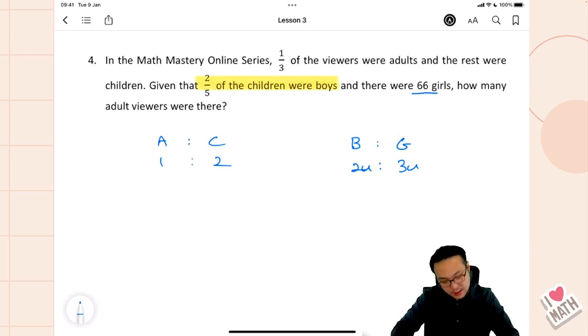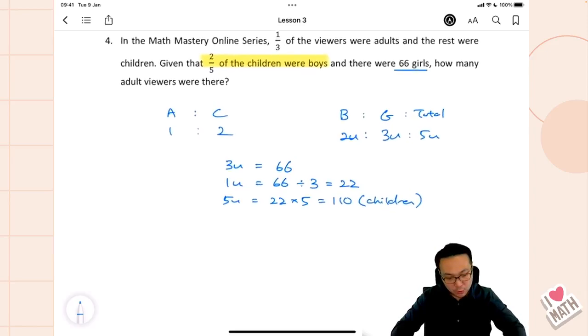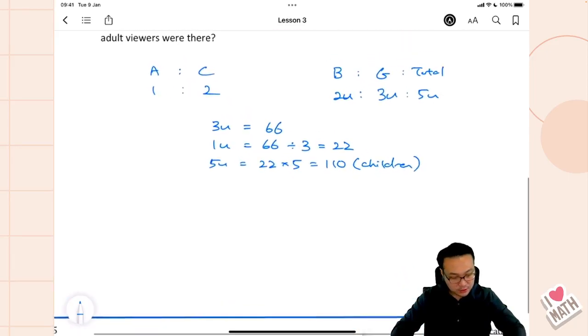And they are telling me that there are 66 girls. What can I do? That means 3 units equals 66. So 1 unit must be 66 divided by 3, 22, right? And if I want to find the total number of children, how many? 5 units, right? 2 plus 3 is 5, right? So 5 units is 22 times 5. There are 110 children. So now I know that there are 110 children.